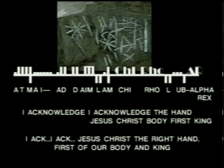Now, to Englishize it, it says, and abbreviated, I acknowledge thee, Jesus Christ, the right hand of God, of course. First, I take the liberty to translate as Alpha, first or the beginning. First of our body and king. Naturally, he is our king. He will always be our king.